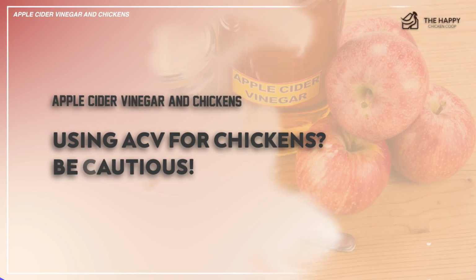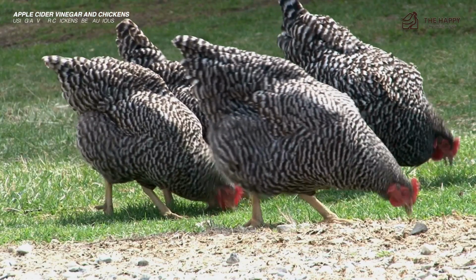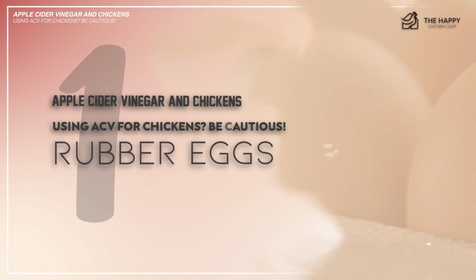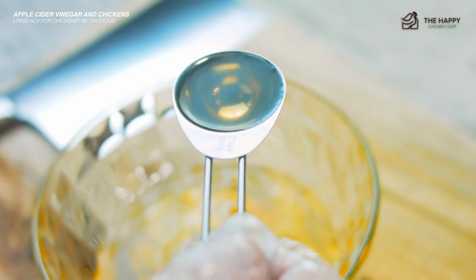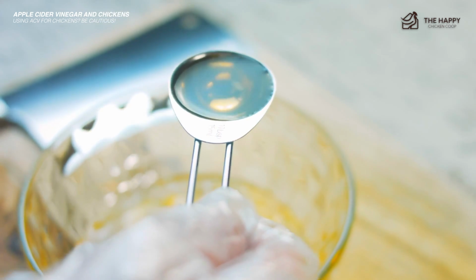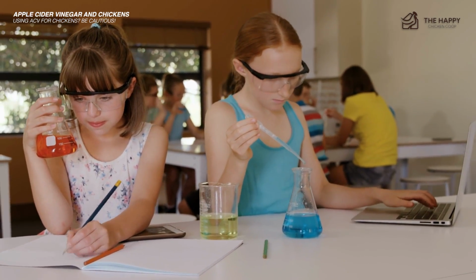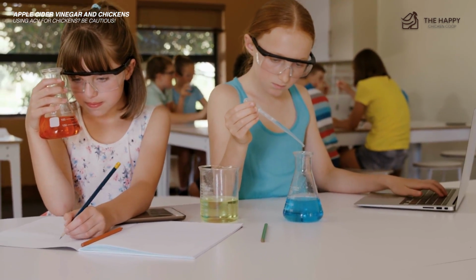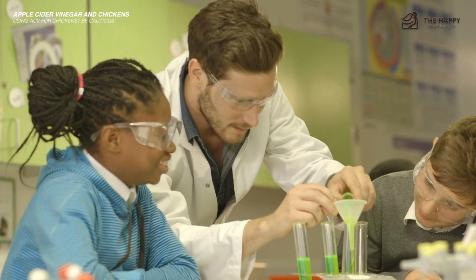Excessive use of ACV may cause more harm than good, so watch out for the following potential problems. Number 1. Rubber eggs. While vinegar is generally considered pretty safe, it is an acid and will dissolve certain things. Vinegar is the key ingredient in that fun childhood science experiment where you make rubber eggs, if you remember. By soaking an egg in vinegar, you can dissolve the shell and are left with a squishy, bouncy version.